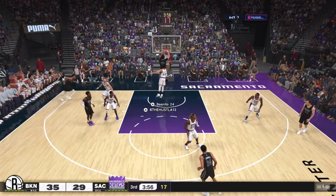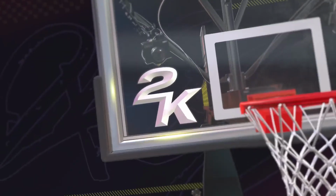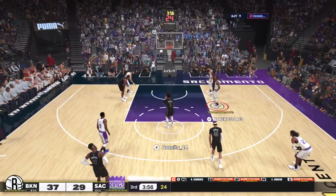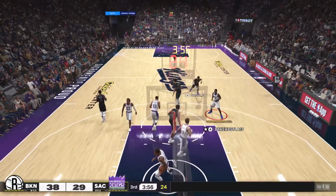Down low. Goes straight through the defender for the dunk. Draws the foul. He'll go to the line. That's on Keegan Murray. Personal foul. Really seems like everyone in the league can elevate these days. And Johnson, well, he's no exception.